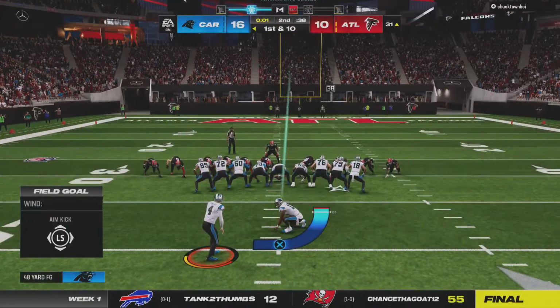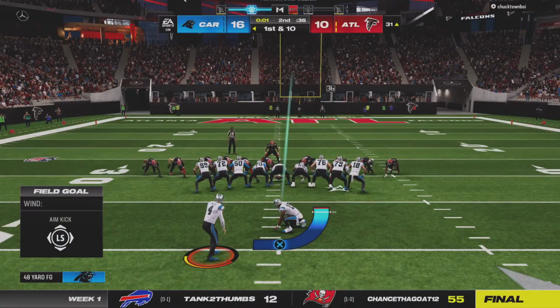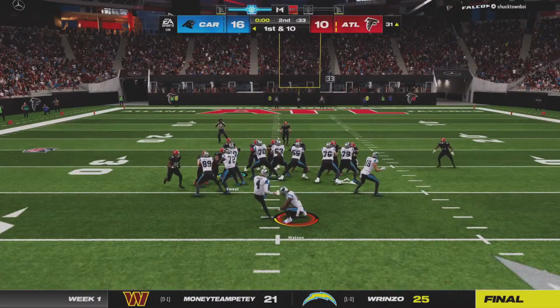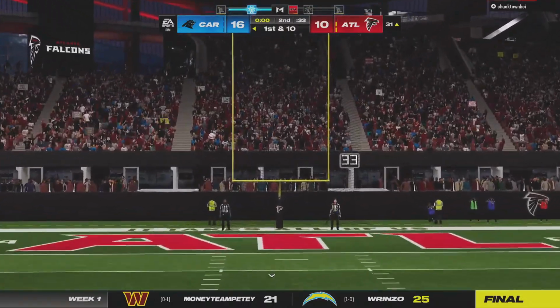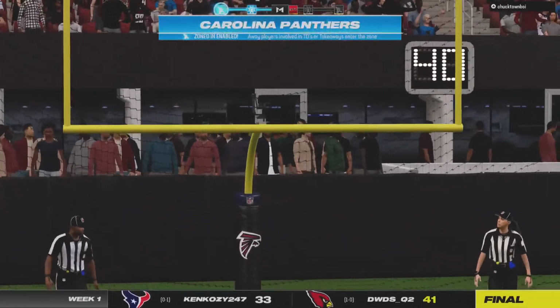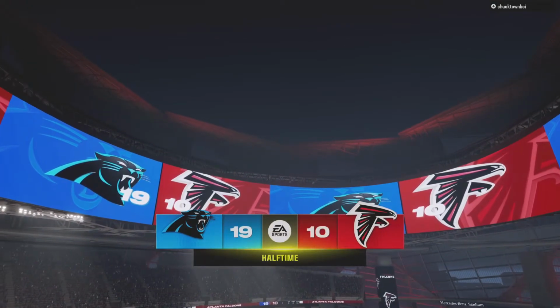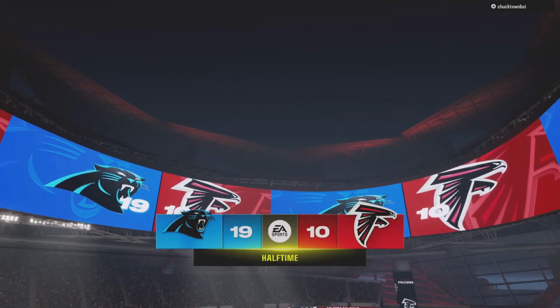So with 1 second left in the half, on is the field goal unit. He hit his first. Now this one from 48 yards away. This is up and good from Pinheiro. And that will do it for this first half. And that'll do it for the end of the second quarter.